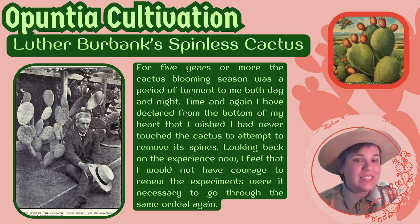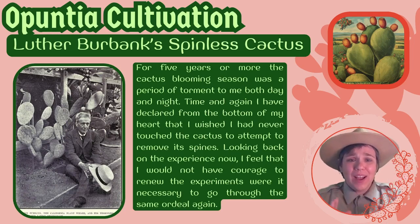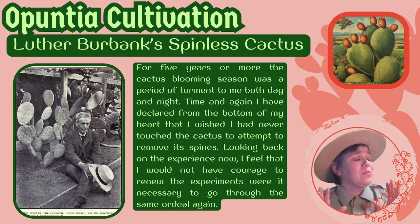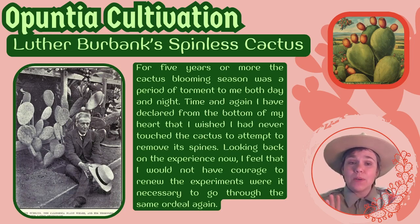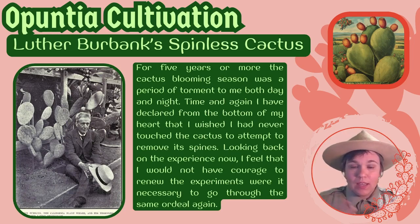Now, this was a very successful botanist, and he has made a lot of varieties of stuff that you grow in your gardens today. This guy was very successful, but he was not very successful with the prickly pear. After 5 years, he did get a prickly pear that was spineless, and it is the prickly pear that we typically buy in grocery stores today.